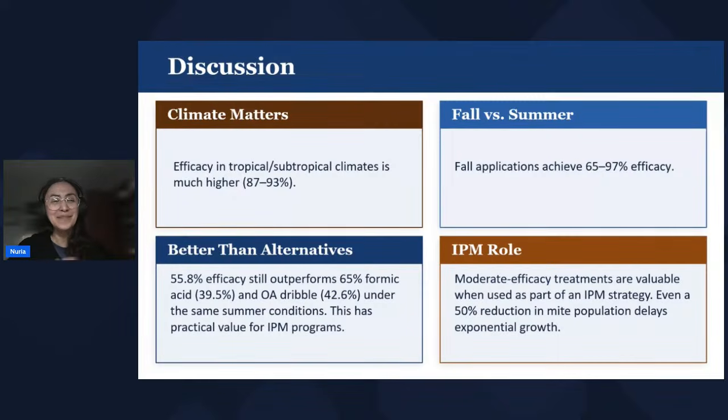However, even with that lower efficacy, oxalic acid and glycerin still outperform other treatments like 65% formic acid. It was not different to the dribble method under the same conditions, and this could guide us to use this treatment, oxalic acid and glycerin, as part of an integrated pest management program, not as a standalone treatment, not as the only treatment, but as part of an integrated pest management.